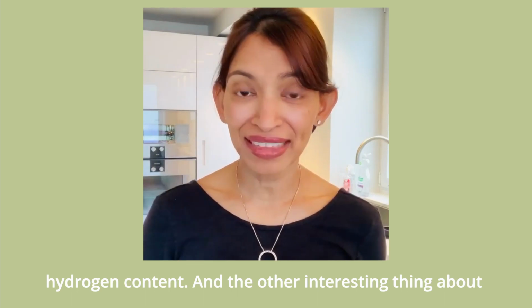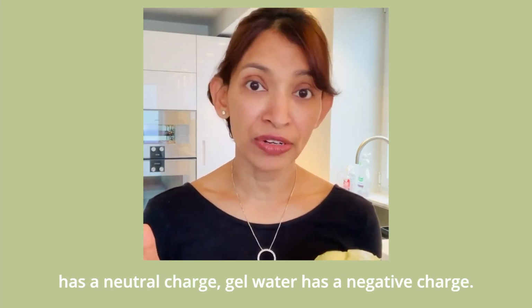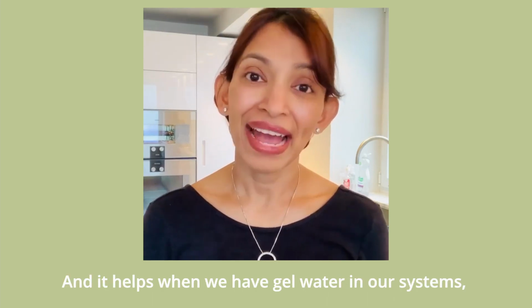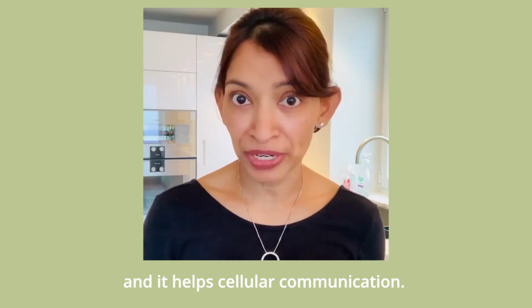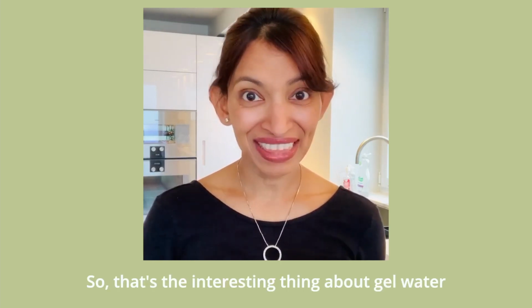And the other interesting thing about gel water is that, as opposed to regular water, which has a neutral charge, gel water has a negative charge. So it actually conducts electricity well. And when we have gel water in our systems, it helps cellular communication. It helps other electrical processes within cells. So that's the interesting thing about gel water.